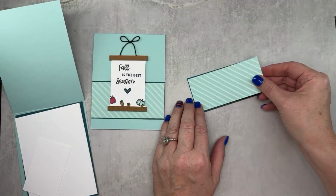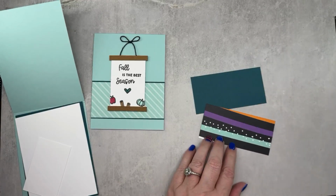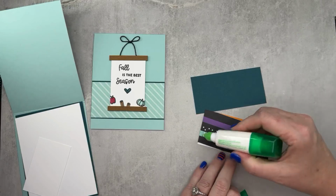So this is just a piece of striped paper. It's a pool party, and I'm going to adhere it onto this piece of pretty peacock.